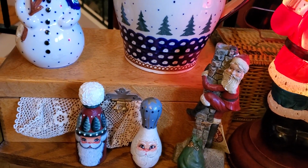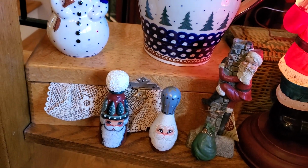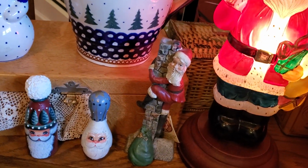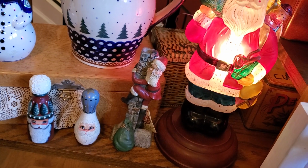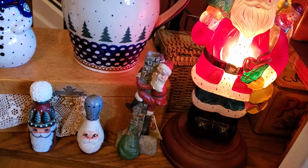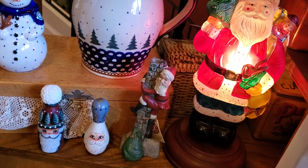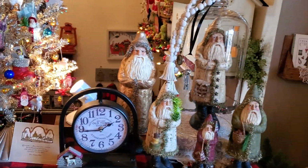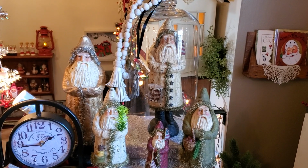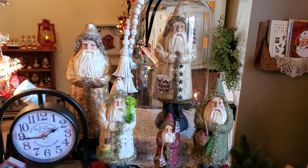The little Santa on the right in the middle is one I painted years ago. And the one on the left, a friend painted. And this is an early Jim Shore piece. I didn't remember that. Our son gave that to me years and years ago. But it does have a Jim Shore tag on it, and it's totally different from his work today. And I have all these wonderful primitive Santas that I've had for a while. I just think they're beautiful.